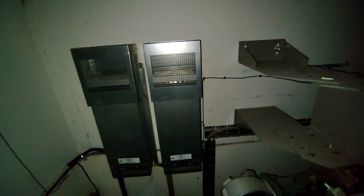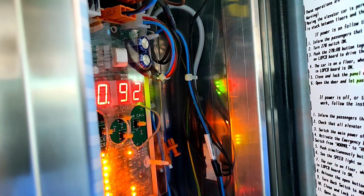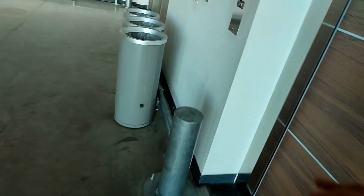Doors closing. Yes, to answer the magic question, how fast does it go? No way, it goes 1 meter a second. How? How is that even possible?